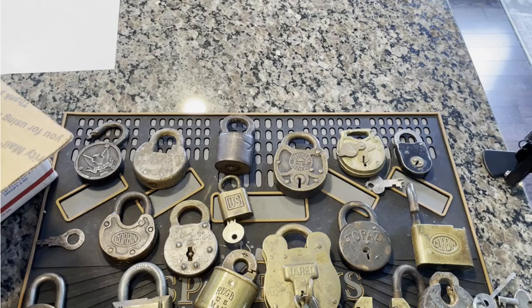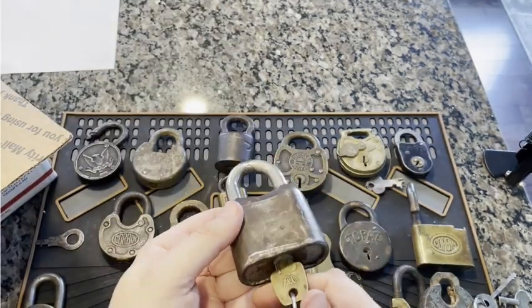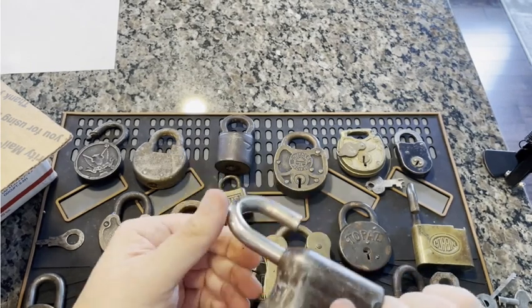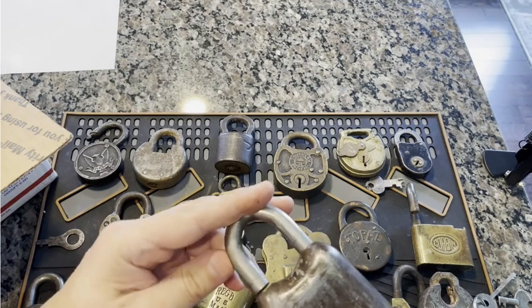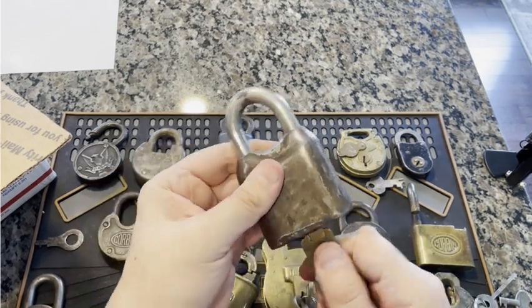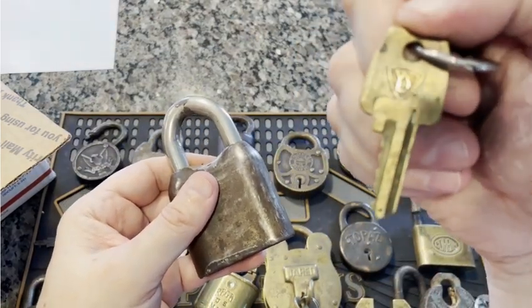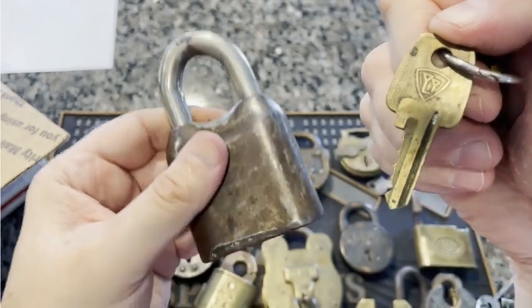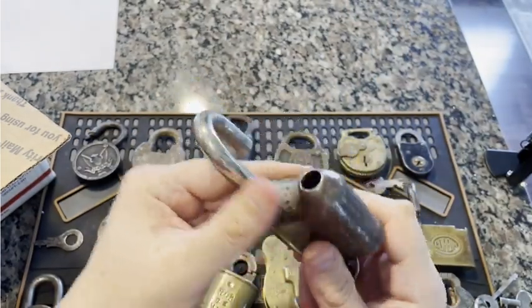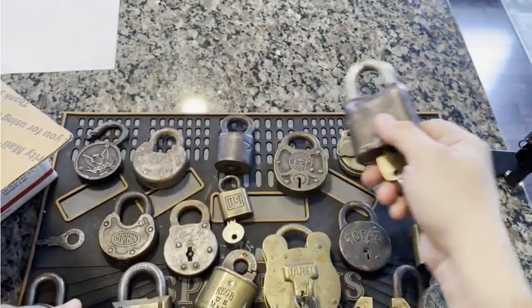Got another one. Oh, this one I could not identify. I don't think I've ever seen a lock like this one before. It is a steel body, and I'll have to look up that logo to see what that logo is all about. But chunky, but smooth. Opens right up. Very, very nice there, that one.